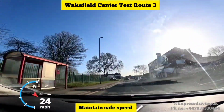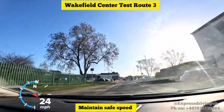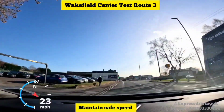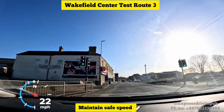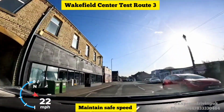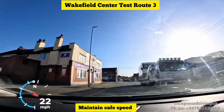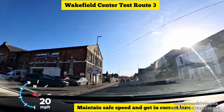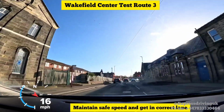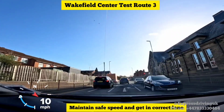Now, in a short distance past the first set of lights, the examiner will be asking you to turn right at the next set of traffic lights. So on this one, it's important that we time our signal. Check your mirrors, time your signal so people don't think we're taking any side roads before. Good position into the right turning lane.